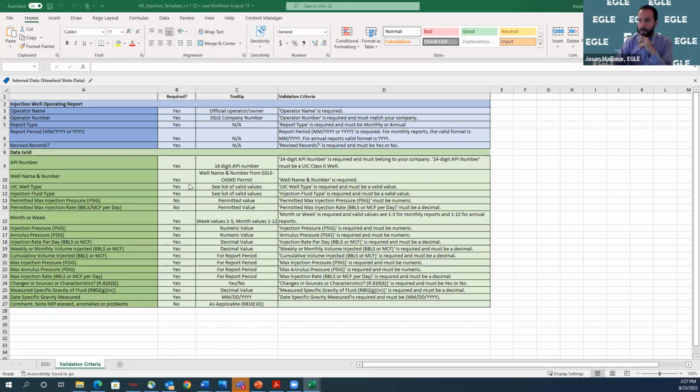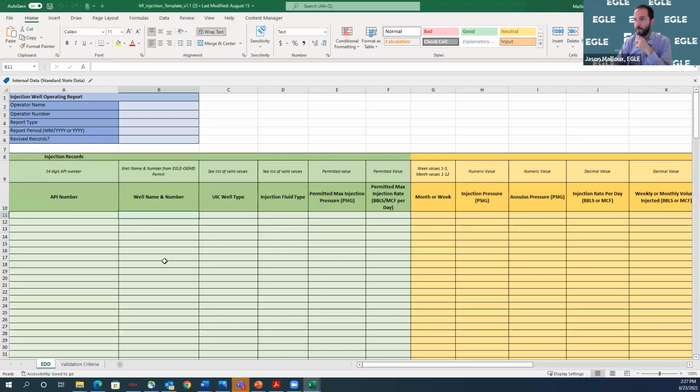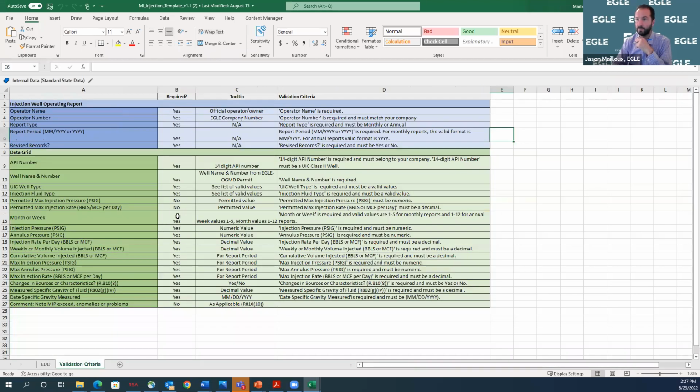So yeah, I saw one in there, like I said, about what's required. I didn't go through this. I can amend these when I put out the slides to have this as well for the validation criteria for the injection reporting. So no, you don't have to have those two on there, but we have them. And of course, if you didn't have any anomalies or MIP exceeded or problems, then you wouldn't need to put anything in that field. So it's not a required field.